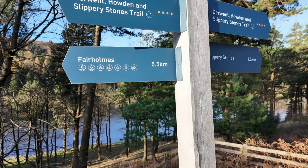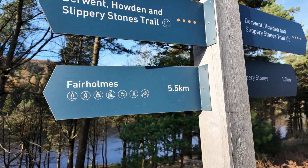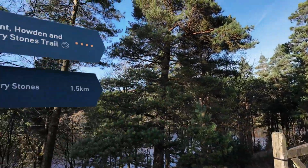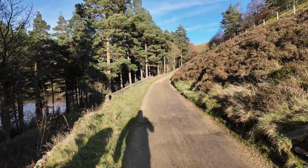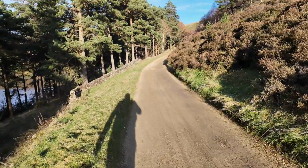So you can see there where we've come from is Fairholme, so we're just coming up to 5.5 kilometres. And what are these? Slippery Stones Trail, Slippery Stones. So that looks where we're heading towards anyway. I know that is at the north of this lake.